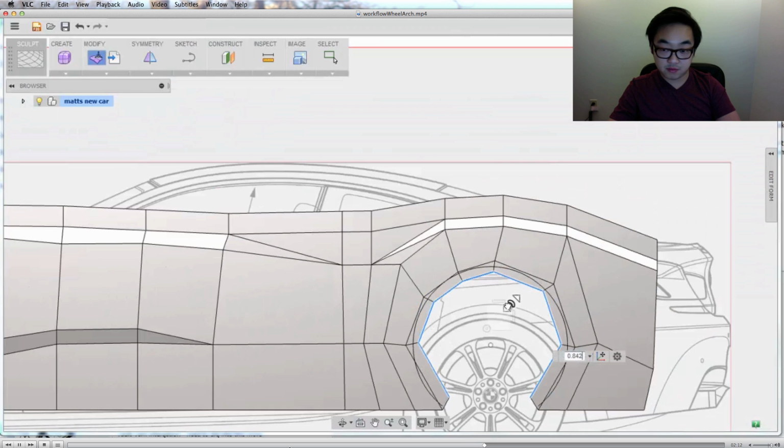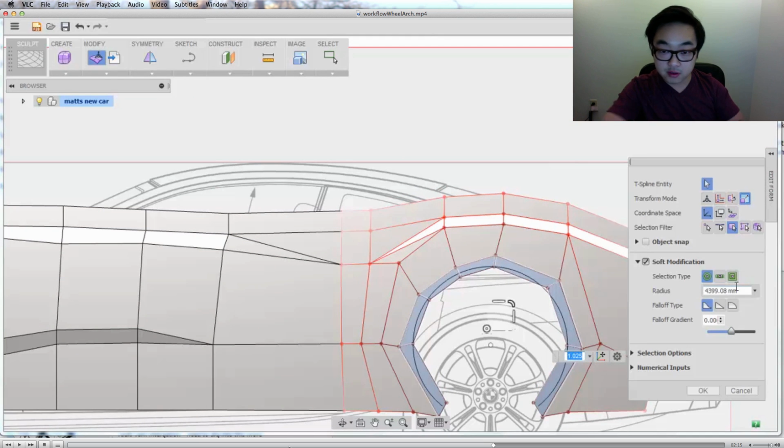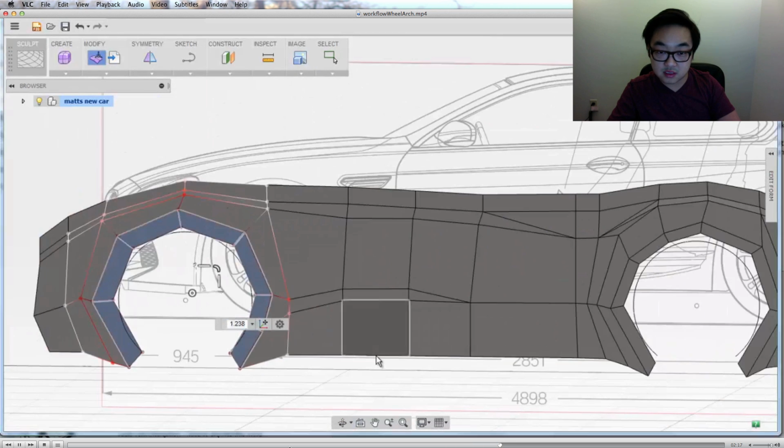He just made that straight by pulling down the manipulator, added additional edges. Now, here I want to touch on something. The reason why those edges and vertices are red is because he's turned soft modification on. What that means is that he's altering the surfaces that he selected, and the edges and the vertices that are red are the objects that are being affected by his manipulations. And the more faded it gets, the less affected it is. So that's why we call it soft modification, because you can really fine tune the selected areas by not affecting too much of the surrounding surfaces and edges and vertices. So he's doing some of that.